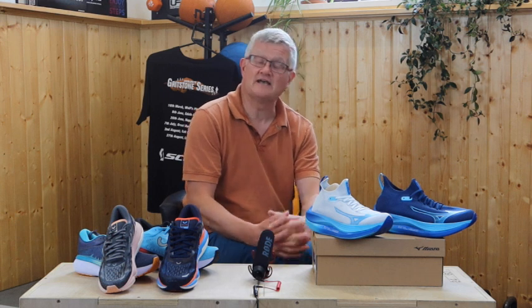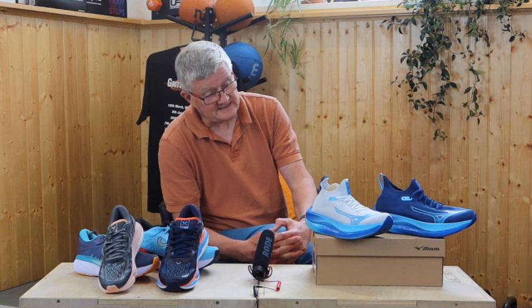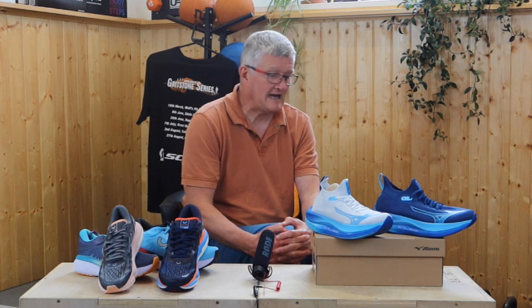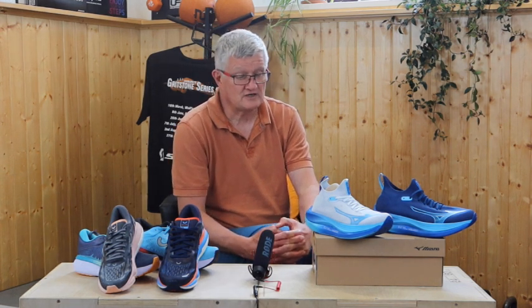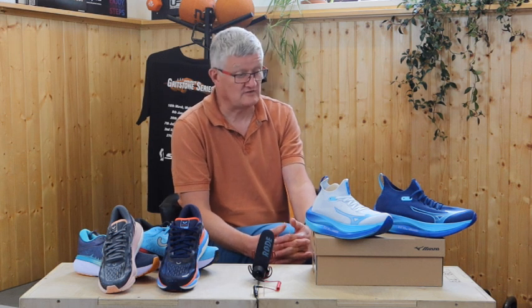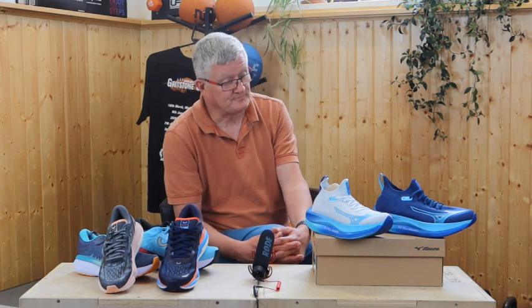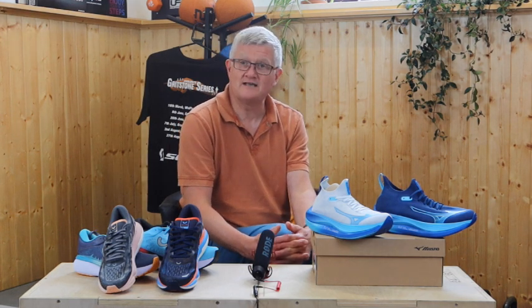So Mizuno Neo Vista, we've sold a bucket load already off the website, and in store people are actually coming in and demanding to try it on. If you're thinking, oh, I'll leave it a couple of months, be warned. We've already been told by Mizuno that they are out of stock, and it'll be a case of when the factory can actually get more to them, and we haven't got a date for that yet, but we suspect it will be towards the end of the year. So you heard it here first, a popular shoe already, feedback's been phenomenal. So Mizuno Neo Vista, get yourselves down, get them on your paws, see what you think.